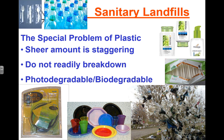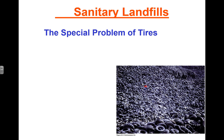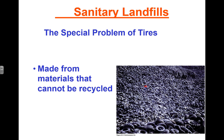Tires are also a major problem. They are made from materials. Many times the tire is made from something called vulcanized rubber that cannot be recycled. You cannot use that to make a new tire. So basically we have the buildup of all these tires. This is a picture in California. You can see there's a gentleman standing in the middle of the tires.